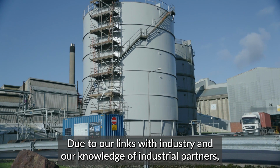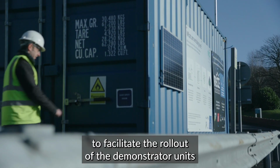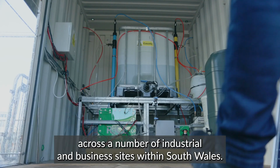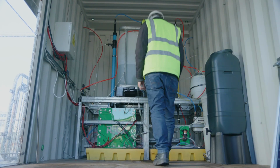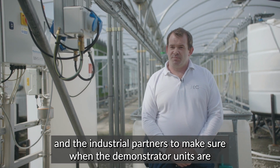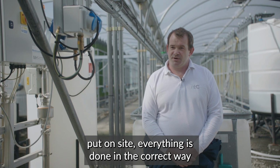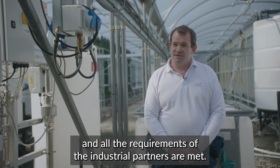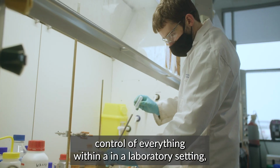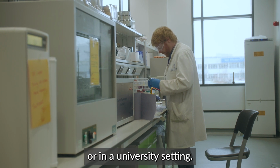Due to our links with industry and our knowledge of industrial partners, we've been working with the RICE team to facilitate the rollout of the demonstrator units across a number of industrial and business sites within South Wales. It's about really bridging that gap between the academic world and the industrial partners to make sure when the demonstrator units are put on site, everything's done in the correct way and all the requirements of the industrial partners are met. With regards to the academics, they have very much been in control of everything within a laboratory setting or in a university setting.